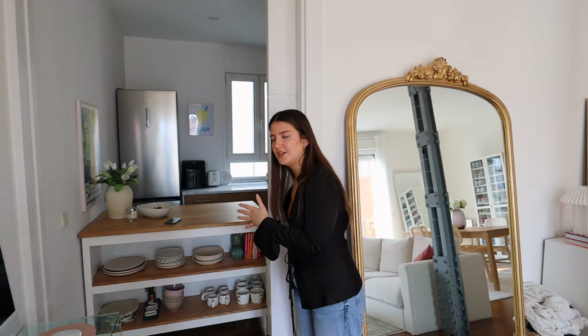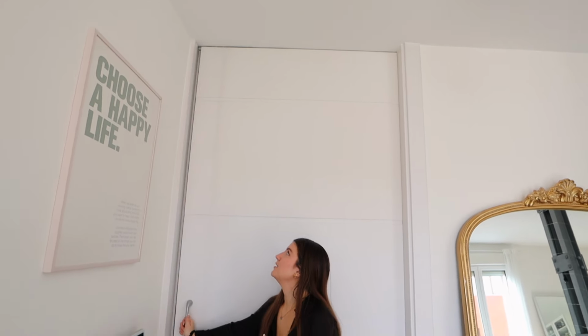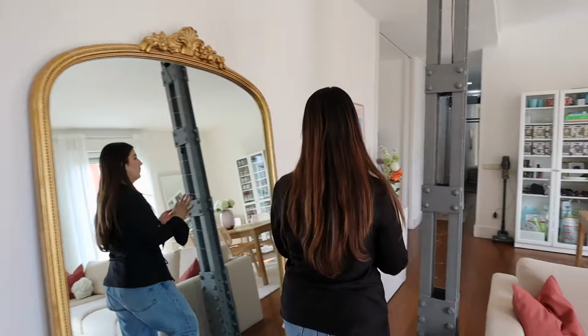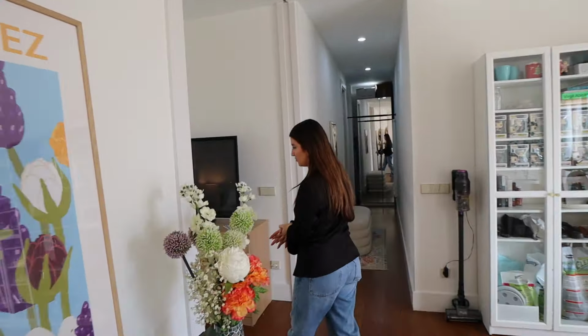And actually all of this isn't connected, there are massive sliding doors. So it's good because you can just close everything and have some privacy in the kitchen, or if we're cooking with strong smells then it doesn't move into the living room. And then moving this way, this is the second bedroom.